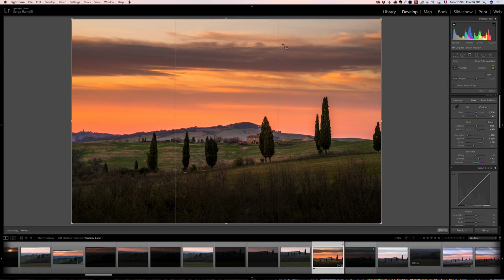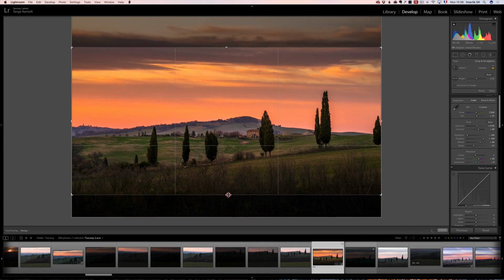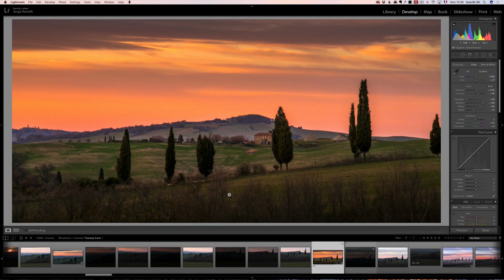I'm going to crop the photo. I think there is too much sky, so I'm going to crop it. I want to make it much more panorama. Okay, that's already pretty cool. So I like this photo.